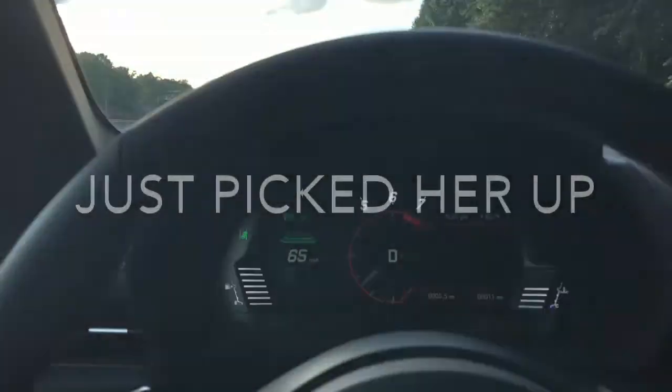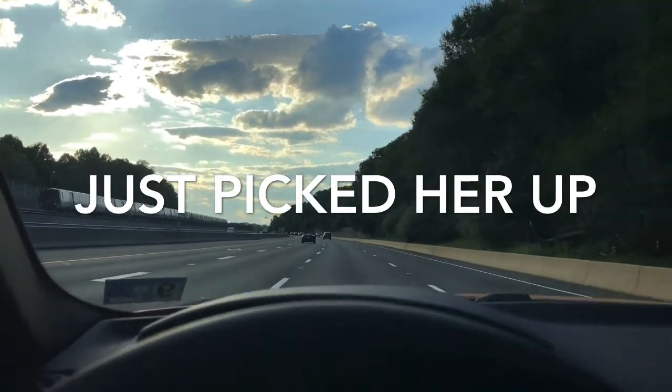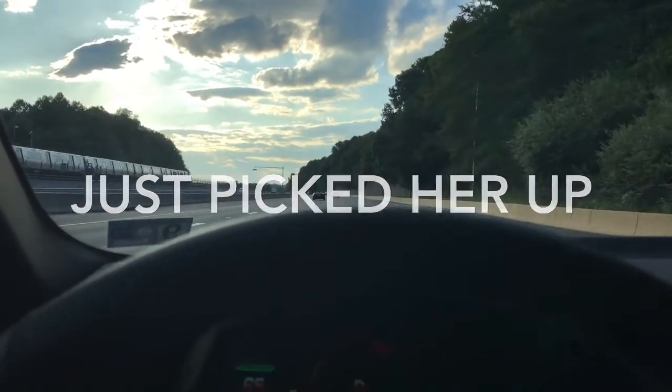Are driving home in the brand new Toyota 2020 Supra. Oh, it says heads-up display. Wow.